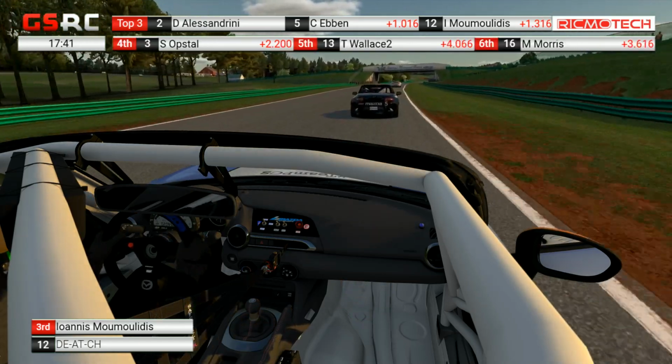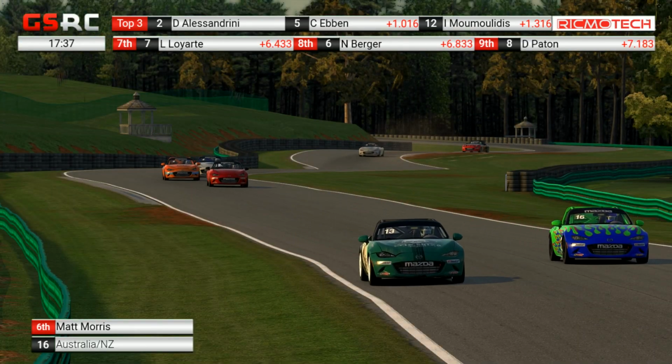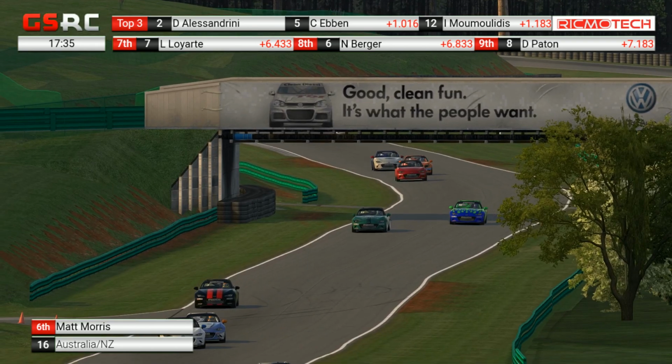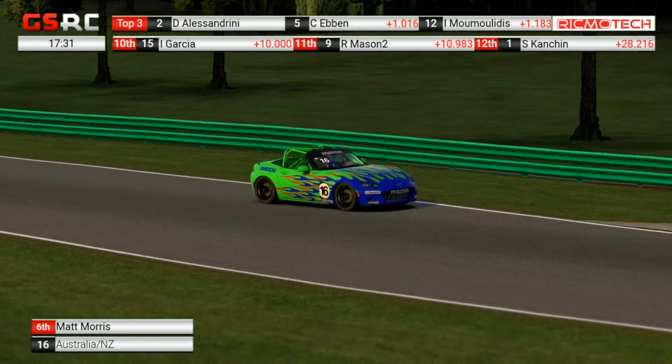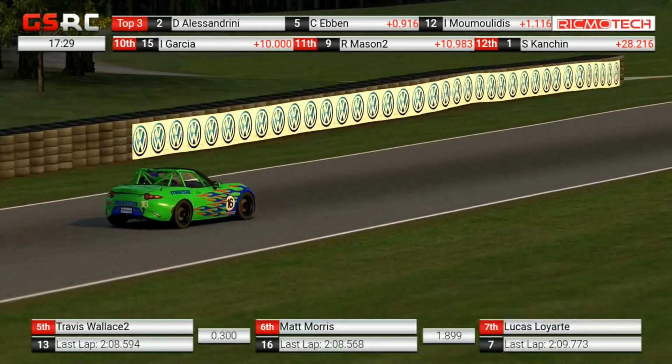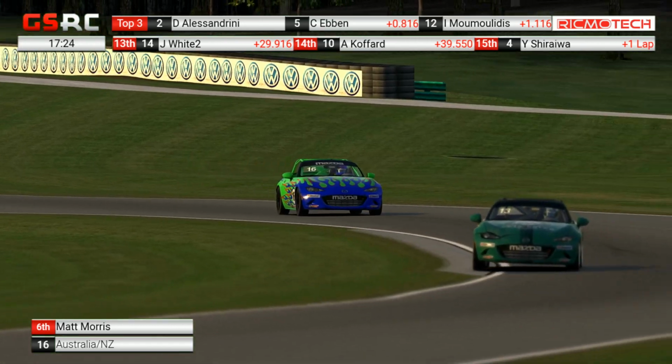Let's go to Matt Morris real quick, back in 6th position. He just went off in the grass. He's going to lose a spot to Travis Wallace. Morris is in that yellow and blue machine. Wallace on the inside makes the pass. It wasn't so much Wallace getting the pass done, it was a mistake from M&M. We'll take a look at this one.